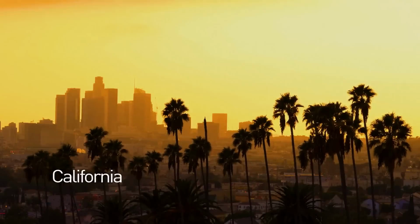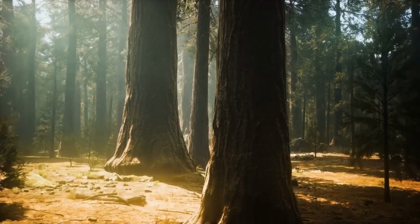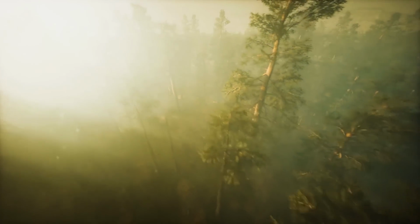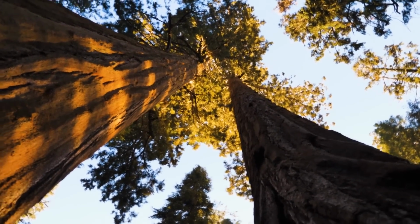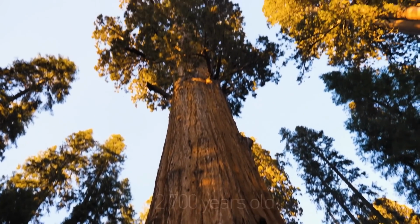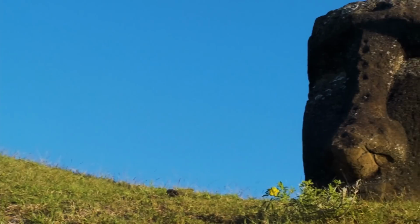All the way over in sunny California is Sequoia National Park, home to the giant forest. It's been around for thousands of years. More than 8,000 of these colossal trees rule the land, including 10 of the largest living plants in the world. The General Sherman sequoia is estimated to be up to 2,700 years old and is recognized as the world's largest known living tree by volume.